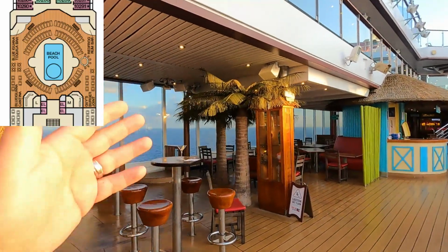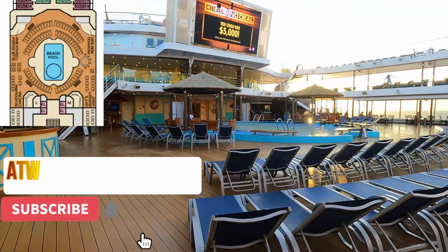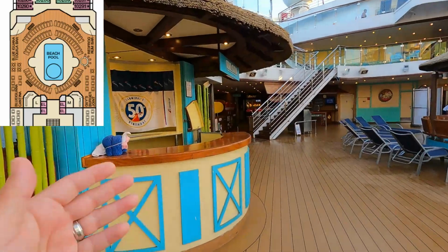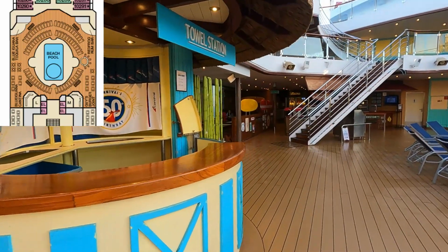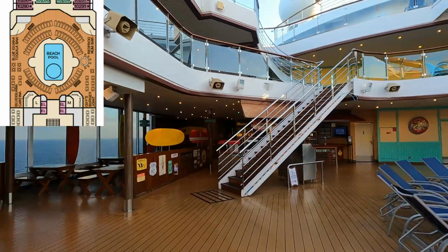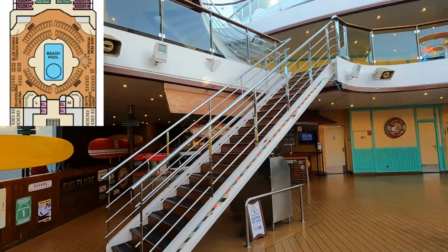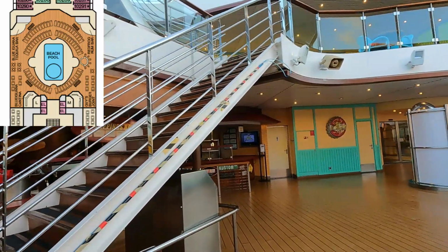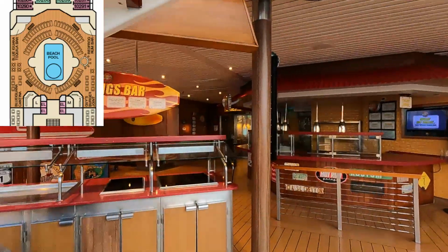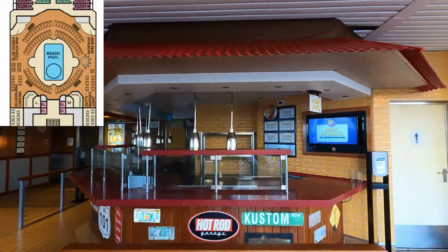Sometimes they're both busy. And on either side of the Lido, you'll notice it is glassed off, closed off, so you don't get too much breeze other than the breeze coming from above. This area here is your towel station. You can check out towels. They're free. If for whatever reason you do not return your towel, I believe they charge you $20 or $25, so make sure you return them back. And this here is the famous, probably the best burger at sea. Some people say it is the best burger at sea.